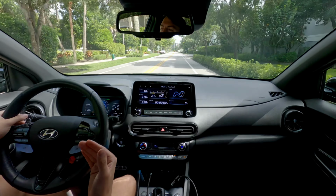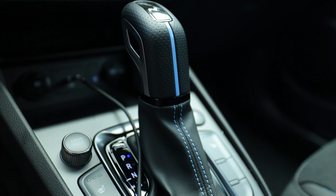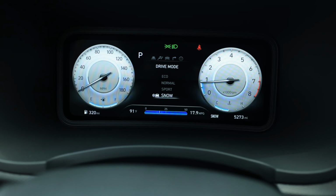This vehicle comes in around $36,000. I'm gonna take it out of N mode because it's just too obnoxious. And the best way to do it, there's a little drive mode knob down here, and you can just put it back into normal. It tones down the exhaust note a little bit. There's also, believe it or not, an eco driving mode in here.